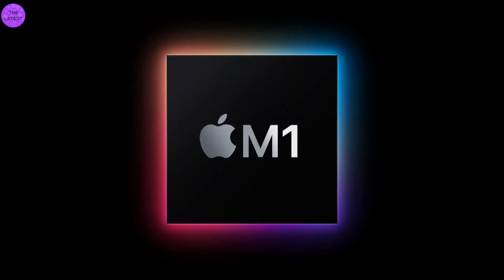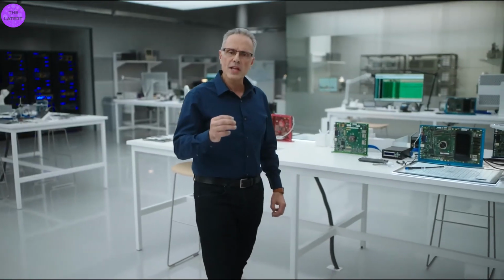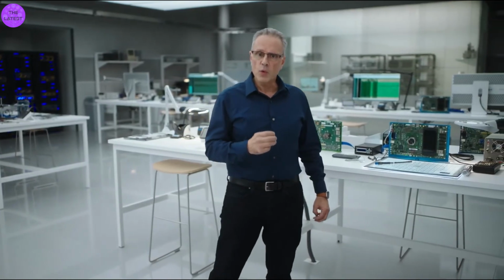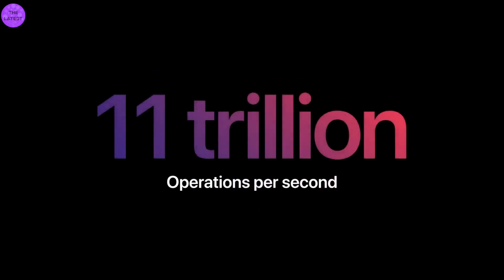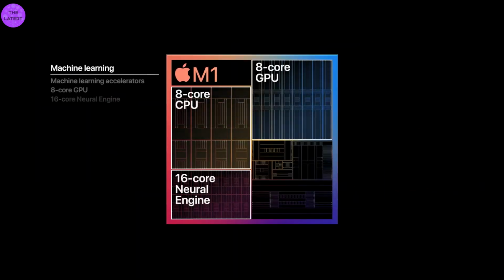Now, Apple Silicon is more than just a fast CPU and GPU. We pack our chips with powerful custom technologies. M1 features our most advanced neural engine. With a 16-core design, it's capable of executing a massive 11 trillion operations per second. The entire M1 chip is designed to excel at machine learning, and tasks like video analysis, voice recognition, and image processing will have a level of performance never seen before on the Mac.